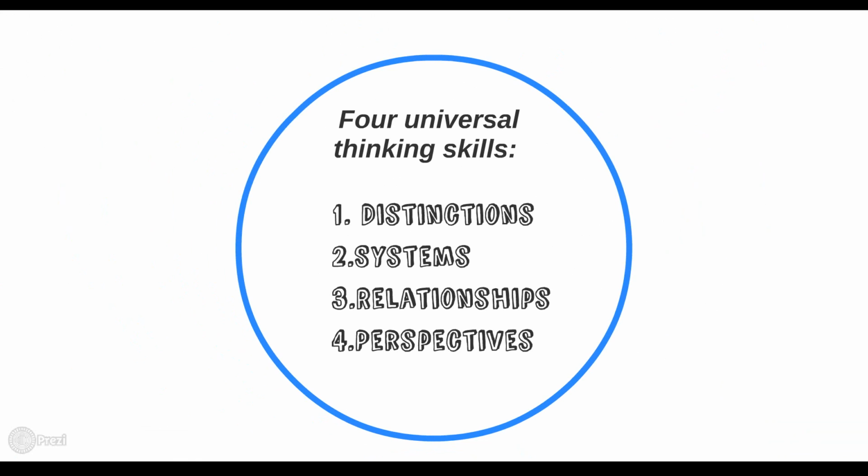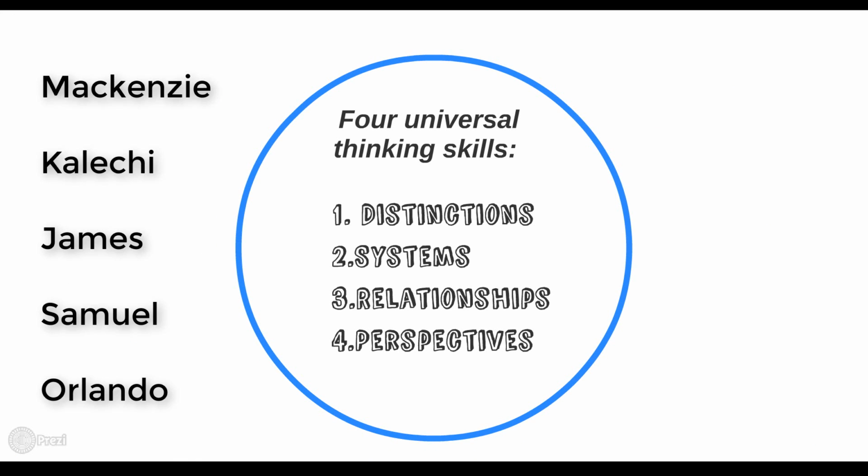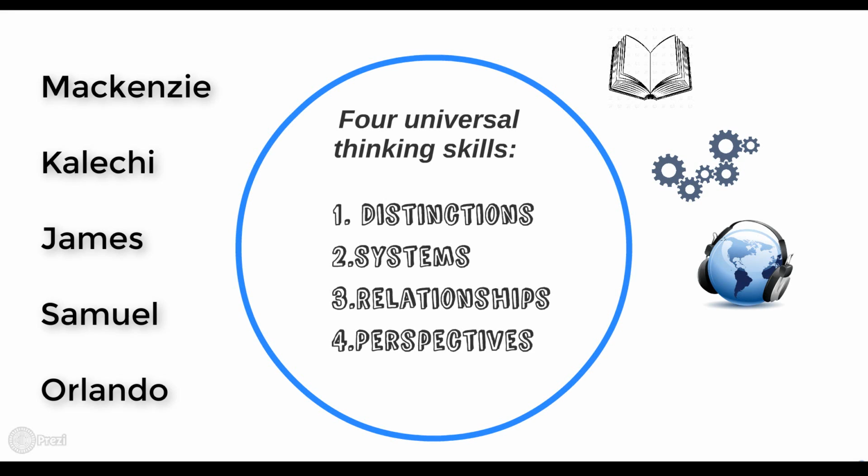These are the four thinking skills. Makenzie Reynolds talked about distinctions and how to make definitions of objects, ideas, or things. Kelechi N. talked about systems and how to break down a gear into smaller pieces. James Boswell talked about relationships and how to listen and relate ideas through communication. Samuel Valerio talked about perspectives and to be able to understand differences in opinion and customs.